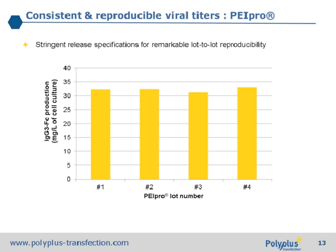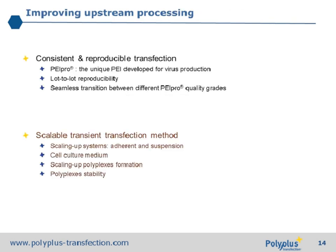When talking about production scale-up from a transfection point of view, we have identified key considerations to take into account early on during process development to facilitate scaling up of transient transfection in order to achieve similar viral vector titers. So which cell culture system, adherent or suspension? What is the impact of the cell culture medium?